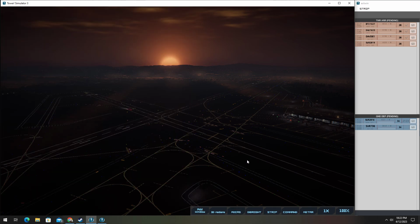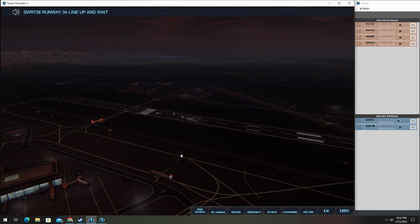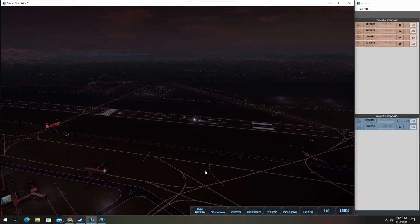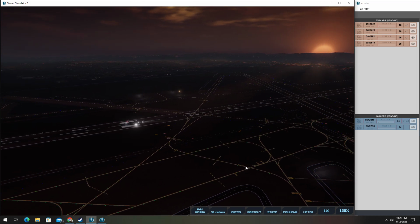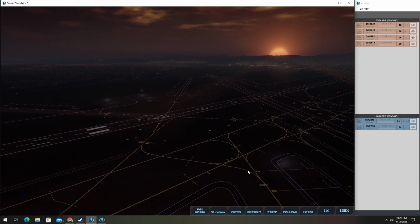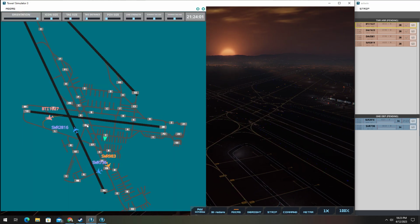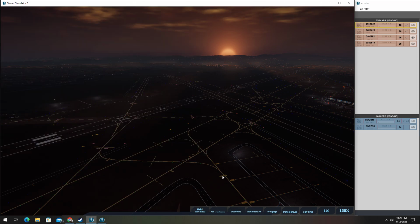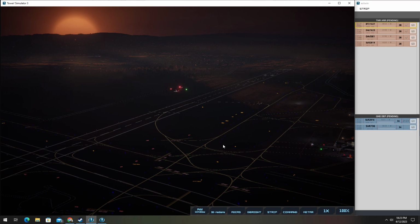Swiss 2816. Swiss 736, runway 34, line up and wait. Runway 34, line up and wait. Swiss 736. Air Baltic 1027, taxi to ramp via Lima, Foxtrot, India. Taxi to ramp via Lima, Foxtrot, India. Air Baltic 1027.